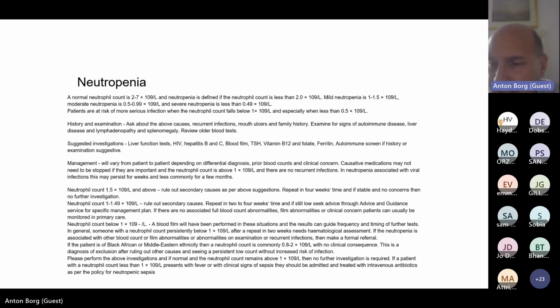Not uncommonly, particularly in the younger patients, you see viral infections causing isolated neutropenia, initially presenting on the blood film with atypical lymphocytes. And that can last for up to 6 months. I've seen patients even longer than that, and then it settles.